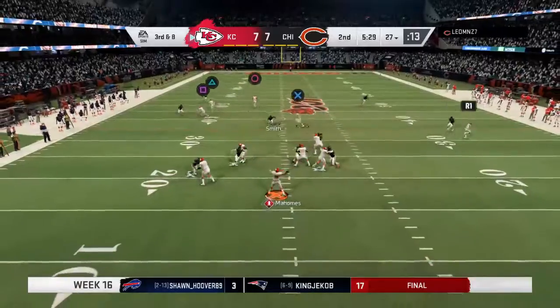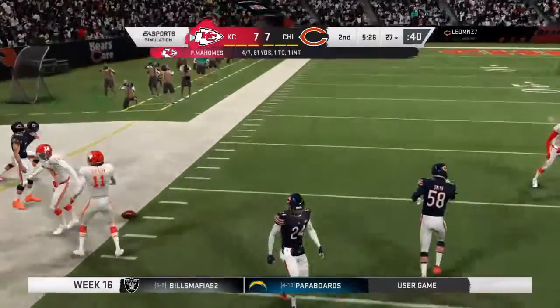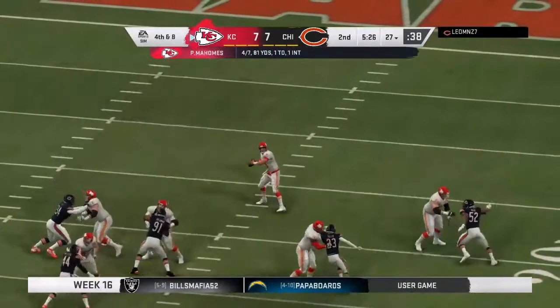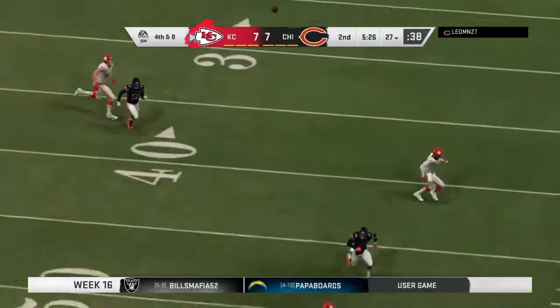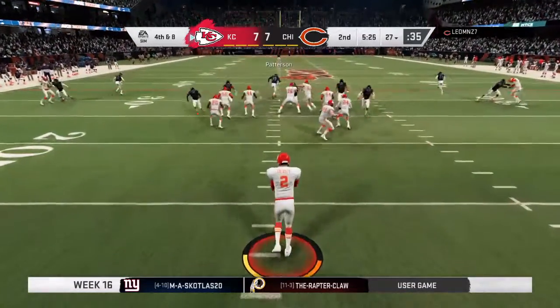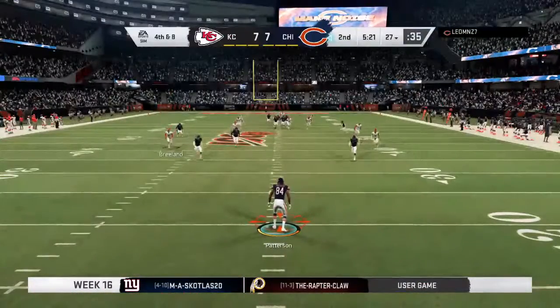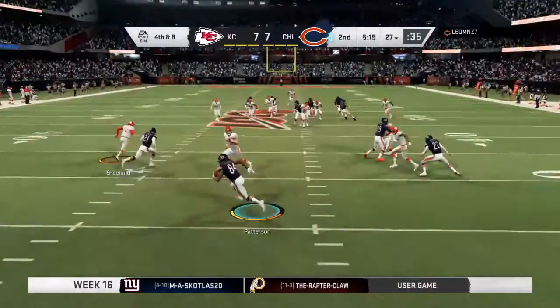Shotgun snap to Mahomes. He's going to fire one deep left sideline. Incomplete. He had his hands on it but couldn't pick it. But it's now 4th down. A pretty rocky start in this game for the guy throwing the ball. Already thrown 1 interception. Almost threw a 2nd one right there. All he's doing right now is giving the defense a whole lot of confidence.